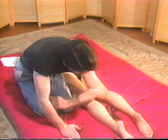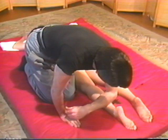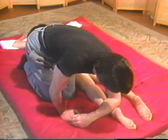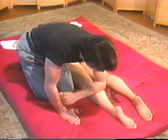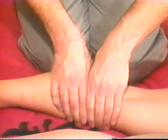Same sequence, pressing with the arm at the top of the calf, 1, 2, 3 in the middle, 4, and 5. 1, 2, 3, 4, and 5. Rolling arm press, it's 1, 2, 3, 1, 2, 3, middle, 4, 2, 3, and 5, 2, 3. Again, 1, 2, 3, second, 2, 3, third, 4th, and 5th.